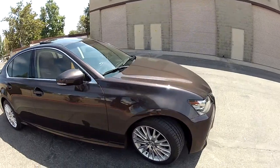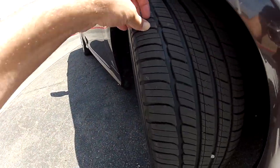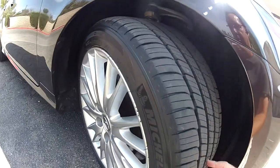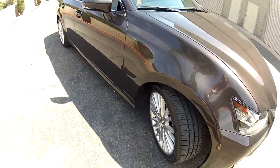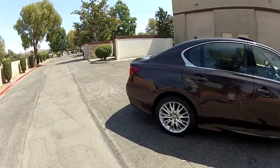Tires are really good. This one is actually brand new. Had a nail in it, so we replaced it with brand new. All four tires match. They're all these high-end Michelin Primacy, which is the top of the line Michelin tire, high performance tire for a car like this. All four tires match. They're all good tread.